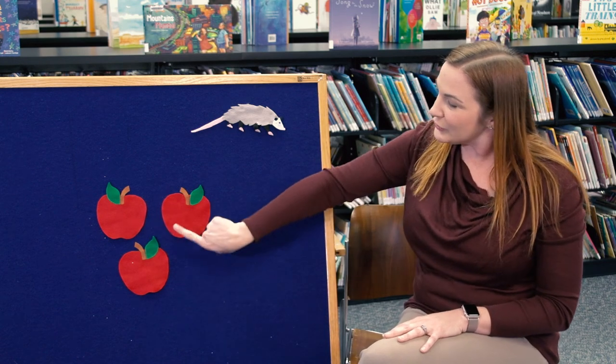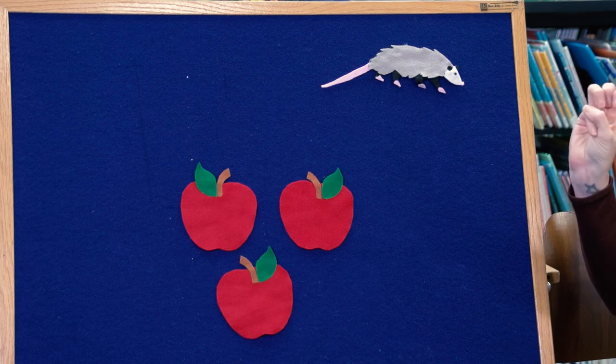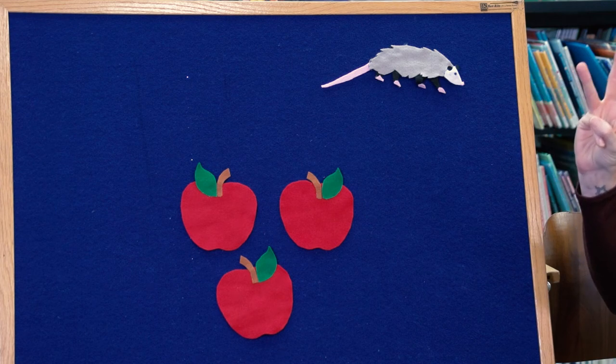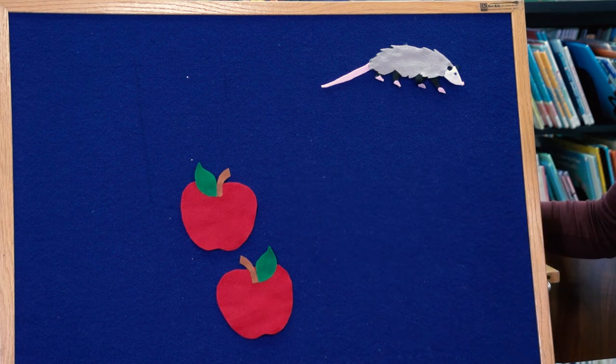One, two, three. Three little apples hanging in a tree, teasing Mrs. Possum, "You can't catch me." Along came Mrs. Possum, as quiet can be, and snapped another apple right off of the tree. How many apples do we have now?